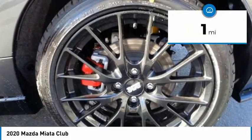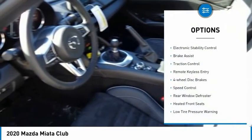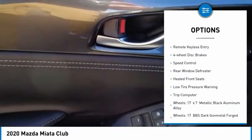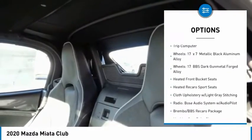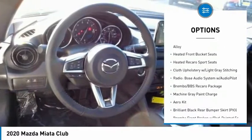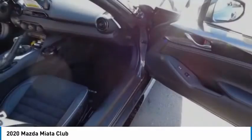This vehicle has less than 100 miles. Here are some of this vehicle's great options: electronic stability control, brake assist, traction control, remote keyless entry, four-wheel disc brakes, speed control, rear window defroster, heated front seats, low tire pressure warning, trip computer.